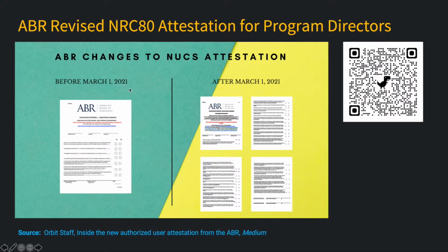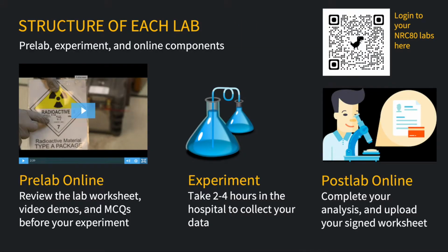It used to be, just before March 1st of 2021, that this attestation was just a few checkboxes. And one of the checkboxes was that the residency director had followed the regulations that the Nuclear Regulatory Commission had outlined. After March 1st of 2021, the ABR decided to come out with a 30-plus point checklist that laid bare individual curriculum components. And this is really what's led to a lot more attention on how residency programs are delivering this curriculum. What do these labs actually entail?